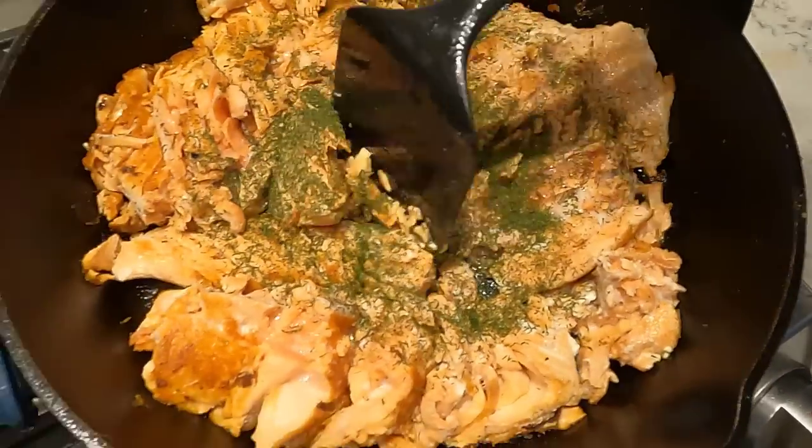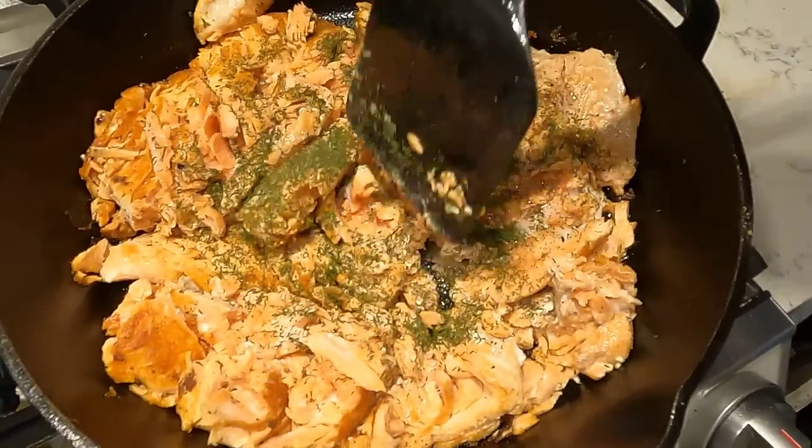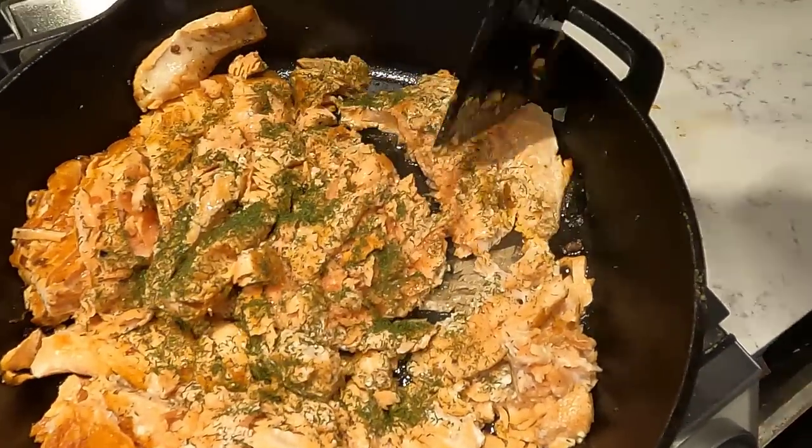So I just want it kind of flaked up. I put some salt on it. And some bacon grease, cooked it in bacon grease.